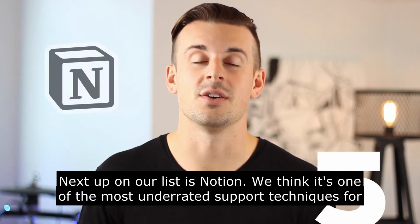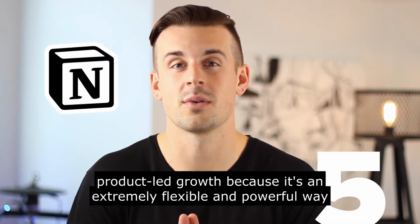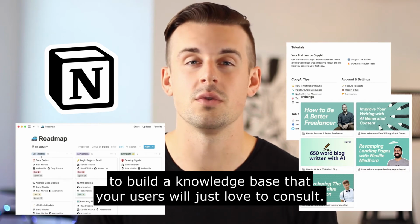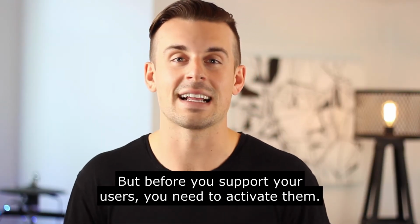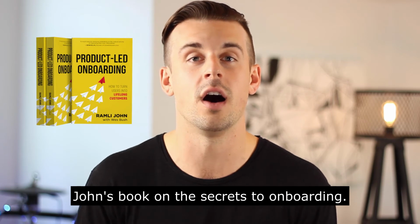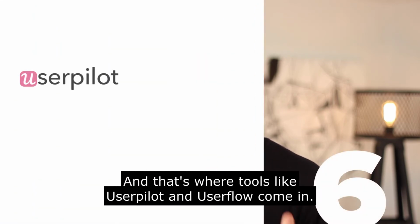Next up on our list is Notion. We think it's one of the most underrated support techniques for product-led growth because it's an extremely flexible and powerful way to build a knowledge base that your users will just love to consult. But before you support your users, you need to activate them. It's a crucial part of product-led growth, and we see a lot of emphasis with Ramlee John's book on the secrets to onboarding. And that's where tools like UserPilot and UserFlow come in.